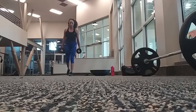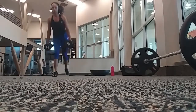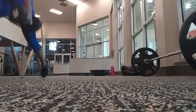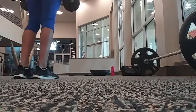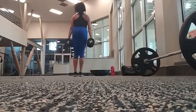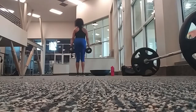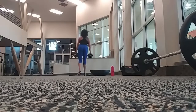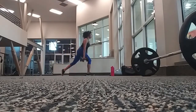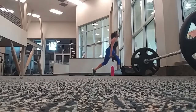Another exercise that I like to do, and I usually do this at the end of my workout, after my heavier lifts, either as a burnout or a finisher, is walking lunges. Nothing special to it, besides you can do this with a barbell across your back, or you can do this with dumbbells. Just make sure that you walk forward, that your knee is not crossing your front toe like you guys can see in the video, and make sure that you're going straight up and down.